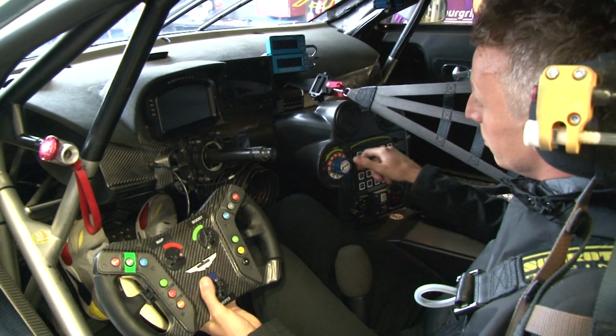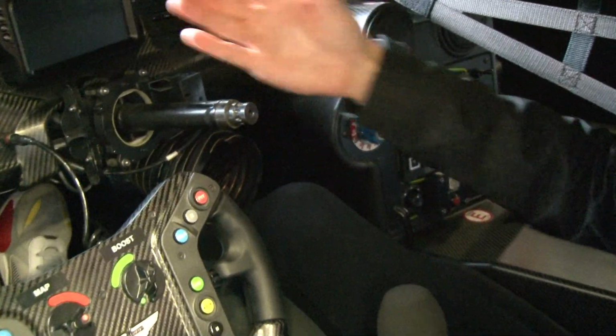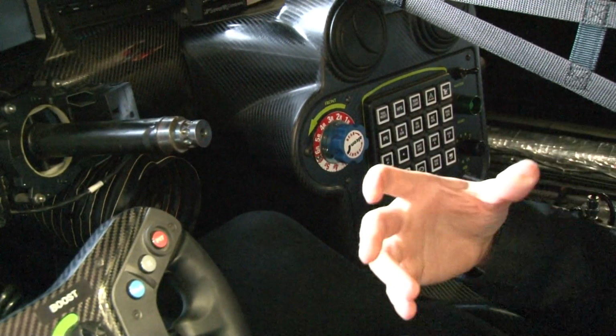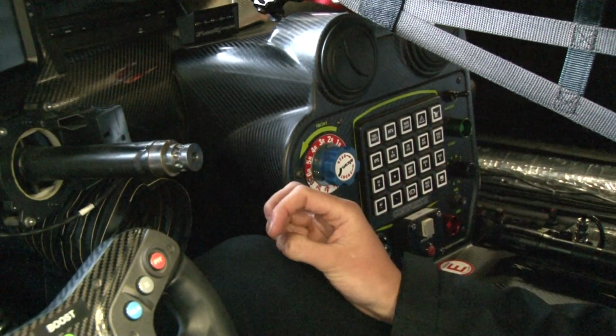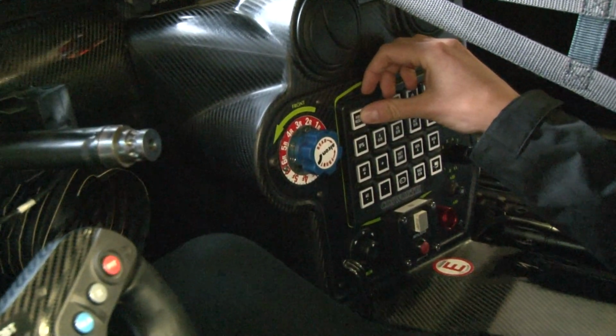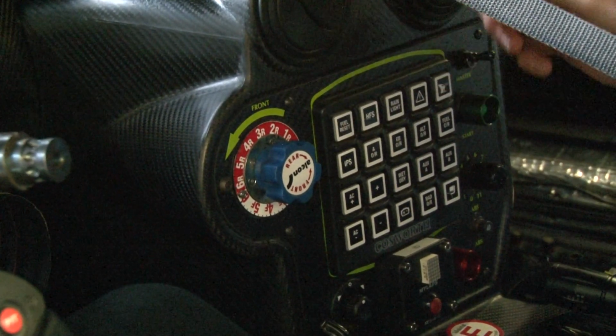Coming over to the centre console here, we then have the brake bias that we can change the percentage of brake pressure going to the front axle versus the rear axle. This is key to making sure braking is optimised and the car's handling balance is optimised on the way into corners. Fuel reset button, we have to make that at every pit stop so that we know how much fuel we've used and how much we put in.